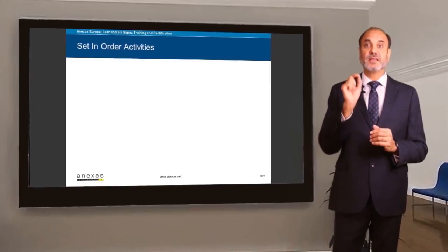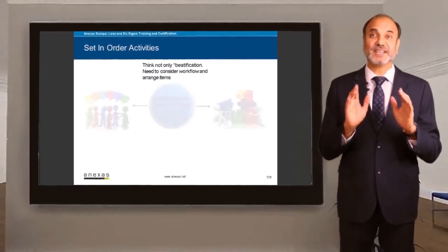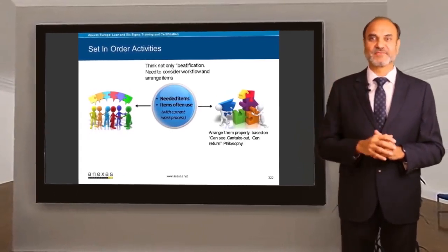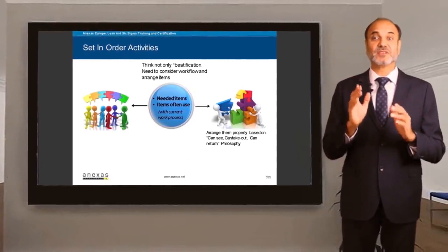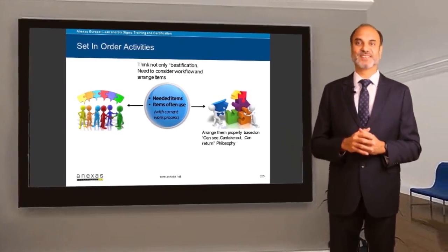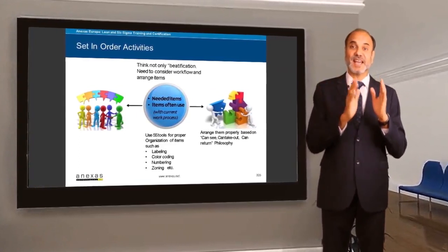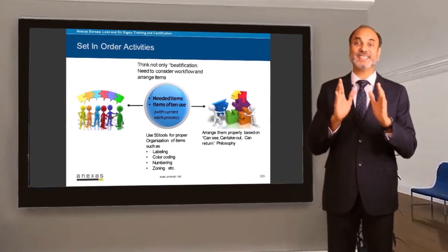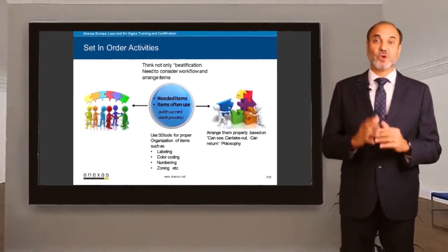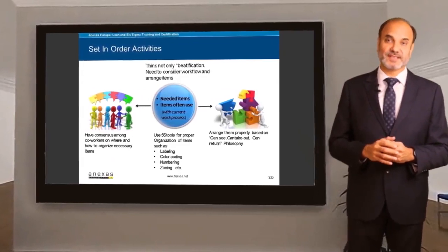Setting in order means thinking not only of beautification, but also considering workflow and arranging the items. So, a place for everything and everything in its place. Arrange all the things properly so that we can see them, take them out, and return them whenever required. Using 5S methods, arrange everything nicely so that everything can be easily recognized. This involves labeling, color coding, numbering, zoning, etc. We should have consensus with the co-workers on where and how to organize all the necessary items.